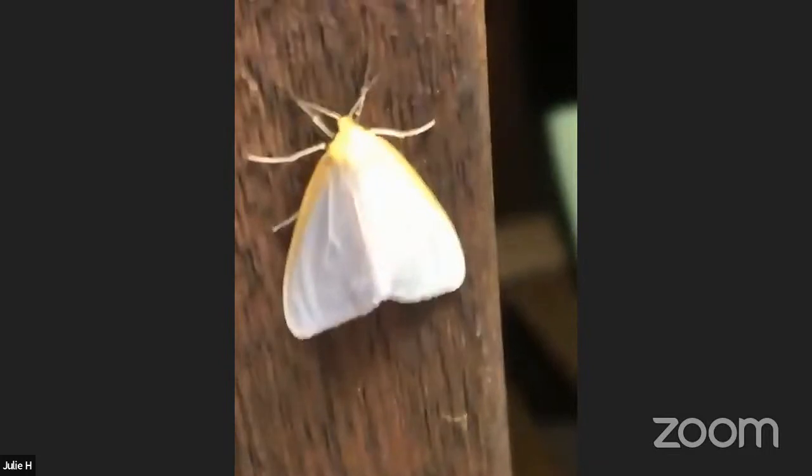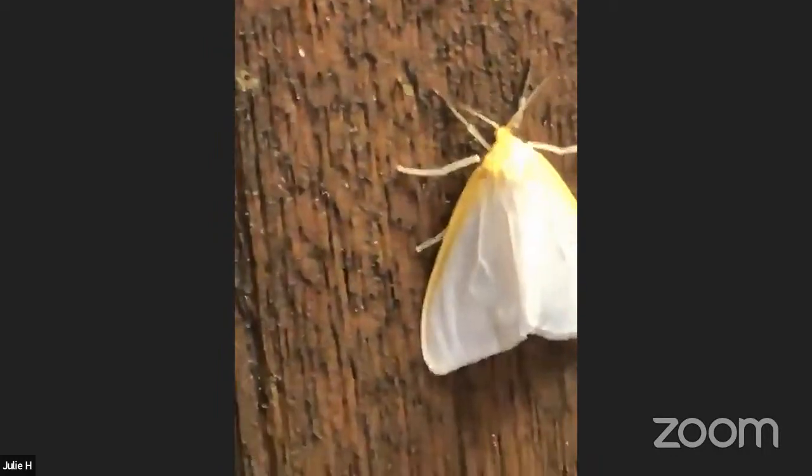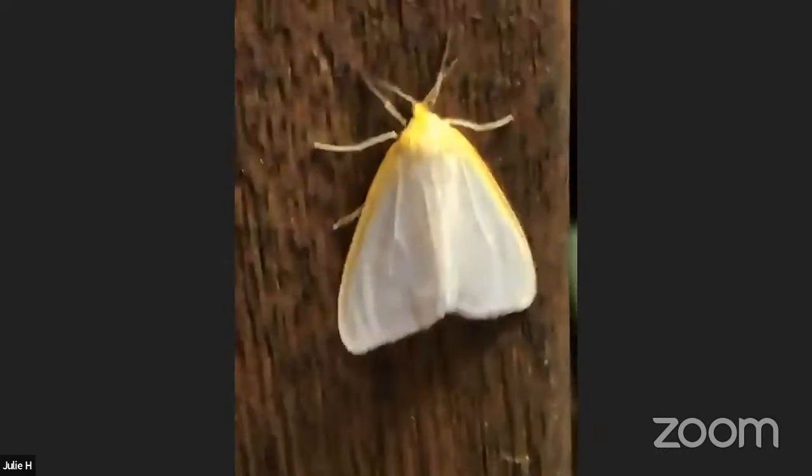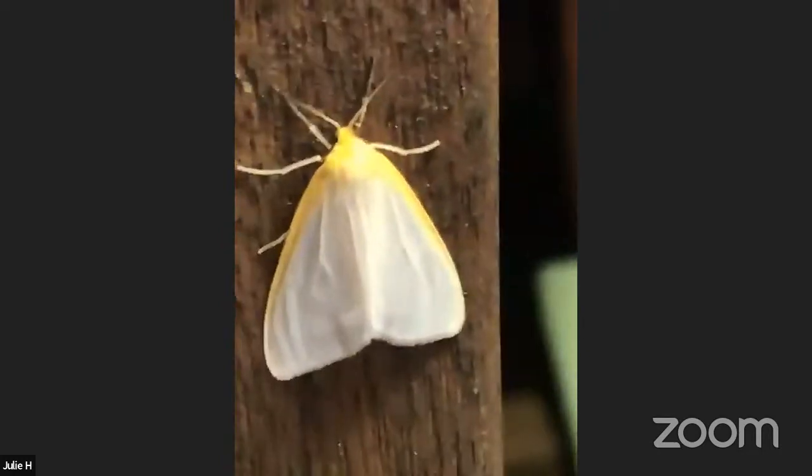Okay. So I just found a tiger moth. Isn't that gorgeous? Delicate Cisnea moth, a type of dogbane tiger moth. And there's a ton of dogbane here at my parents' farm. So now, oh my gosh.